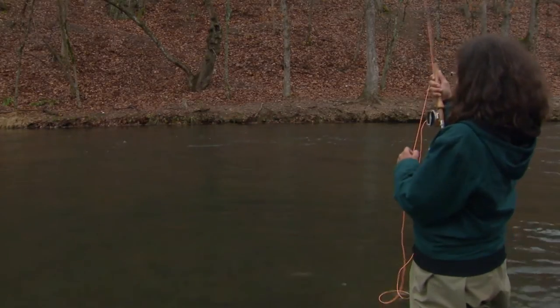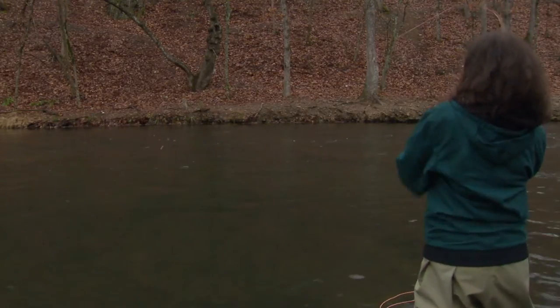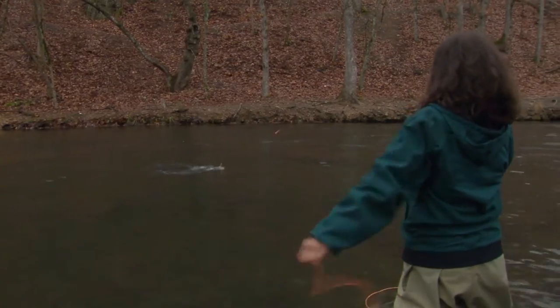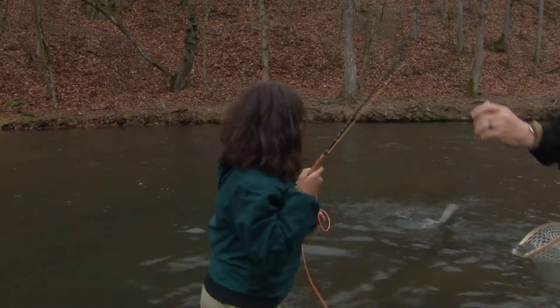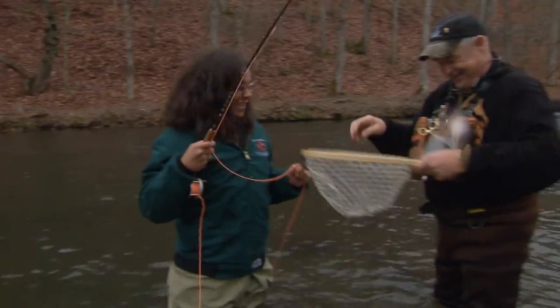There he is. You got him. Got him. You got him. Woohoo! Number 2. Oh, I thought he was gone. Keep it tight. Keep it tight. Okay, okay, you're there. You're there. Just right over this direction. Whoa, easy. We got him. Number 2.